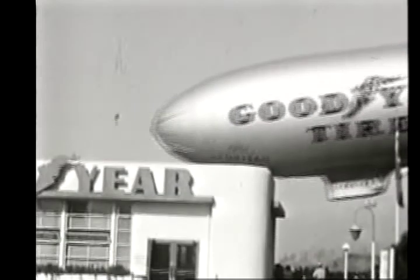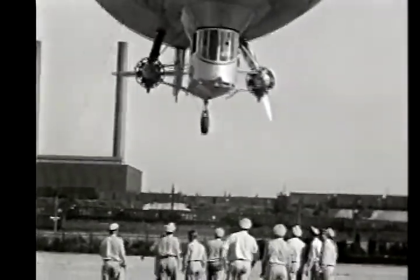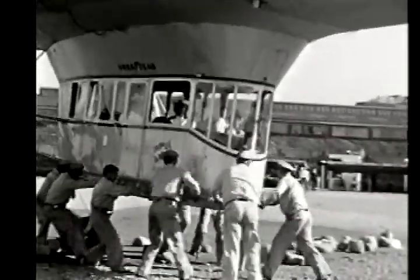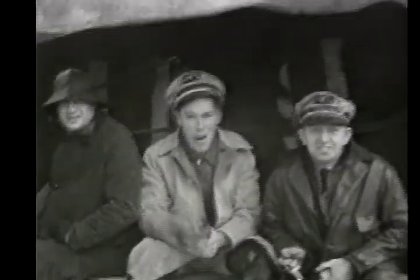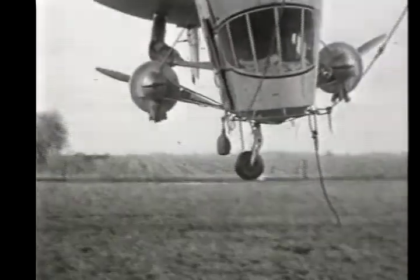The Goodyear Tire and Rubber Company's advertising fleet barnstormed Depression-era America and were familiar sights over cities and county fairs. But war clouds were billowing. The isolation was not to last. America would soon need all her sons who could learn to utilize nature's gift of helium, because the blimp would be going to war again.